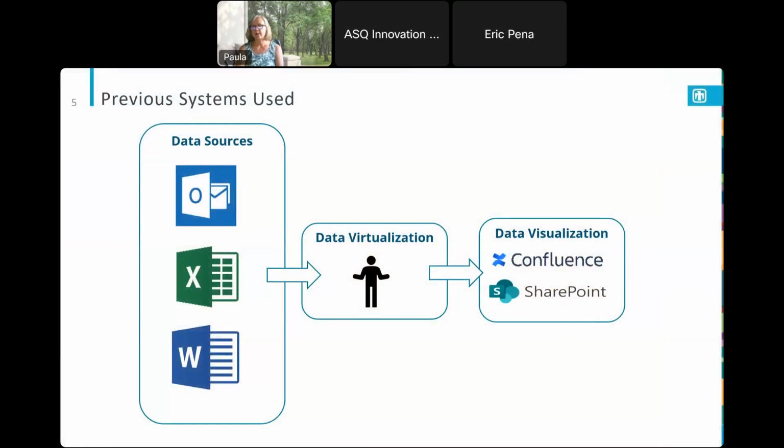When we started, we had various data sources, including Word, Excel, Visio. We used a number of things, and I would manually put them into a data visualization. And then for a data visualization, we were using Confluence and SharePoint. Before the Confluence and SharePoint, it was very manual at that point, and it was truly just an Excel spreadsheet. And it's the age-old story of it was an Excel spreadsheet on somebody's laptop or desktop somewhere, and that was brought out during meetings.